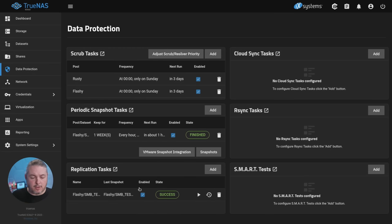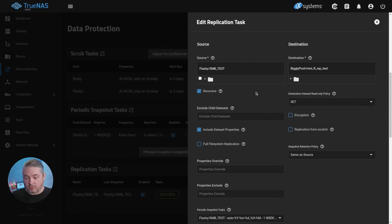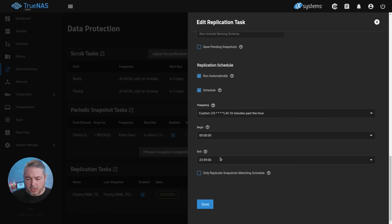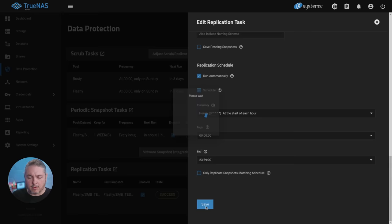And maybe I just am overlooking something, but here's a replication task that I set up new just for an example. And maybe it's existing ones, but I was able to edit the existing ones on my other server. But let's just change something in here. It says you can't change them. So we're going to change the time at which it runs. I got it running every 10 minutes. Let's change it to run every hour.